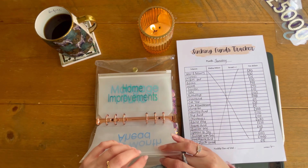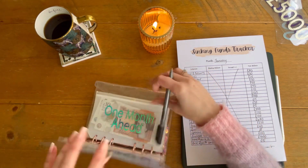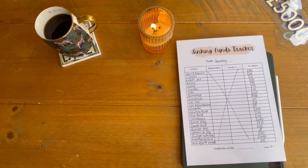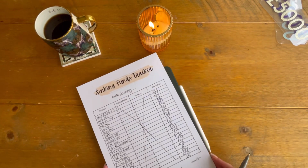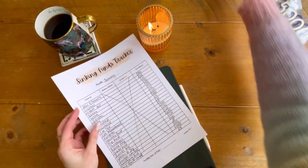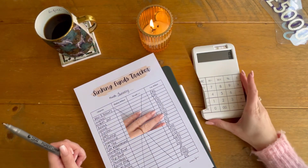Hoping to concentrate more on my longer term savings later in the year. So once I get my holiday out of the way, my plan is to build my savings ultimately. That's what I want to do. I want to have more to my name than I currently have. So that's the plan ultimately. Right, so let's count this up and see how much I've got in sinking funds.